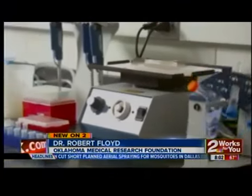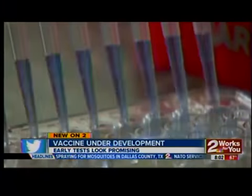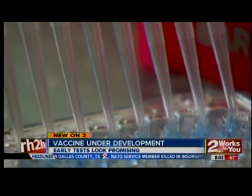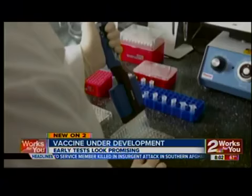Dr. Robert Floyd with the Oklahoma Medical Research Foundation originally developed the technique now being used to find a vaccine. The researchers use a wavelength of light and the chemical methylene blue. Dr. Floyd used this same combination when he conducted AIDS research in the 1990s. The way that this drug interacts with the virus, in the presence of light, it kills the virus.